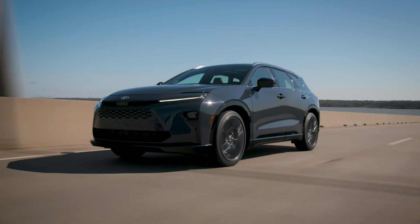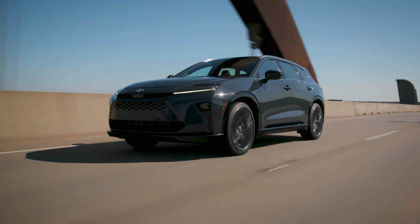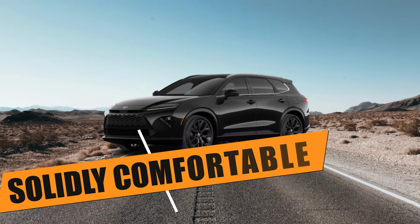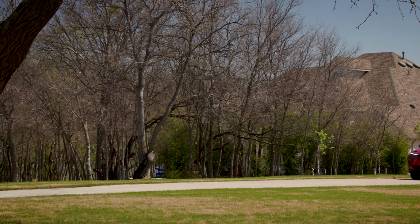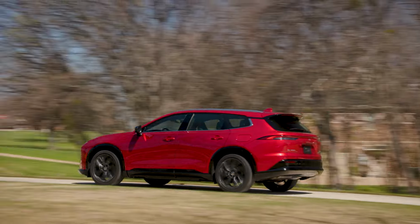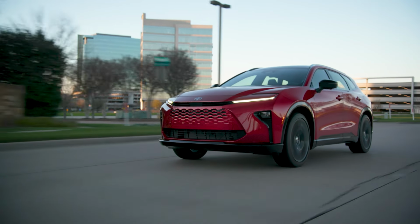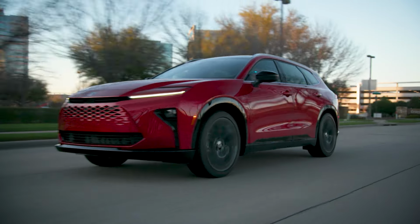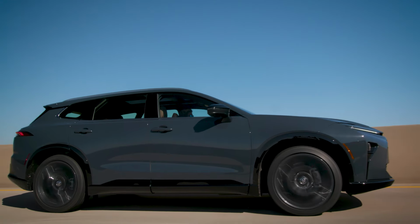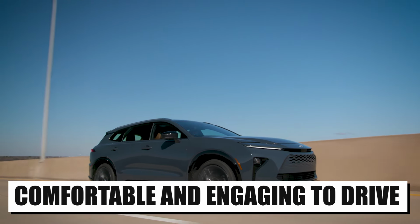Seriously, if you find your way around breaking a 2.5 Toyota hybrid, you'll find your way around breaking an anvil too. Solidly comfortable. One of the biggest trump cards for the Toyota Crown Signia is how comfortable it is. The suspension is properly soft, and because it is completely independent at the back and has MacPherson struts at the front, the vehicle does tend to strike a good balance between being comfortable and engaging to drive.